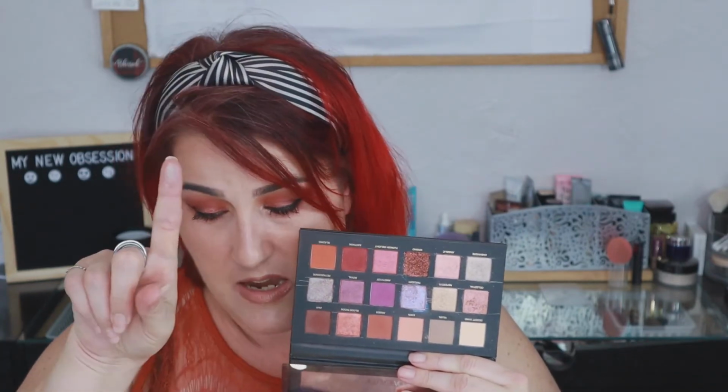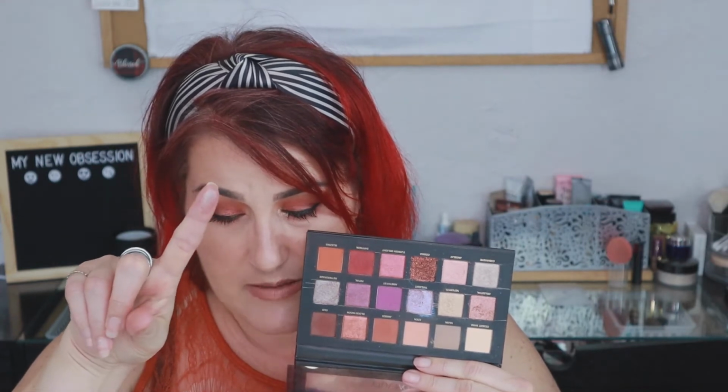The duochromes, they're pretty good, mostly sheer in nature. I really love this retrograde one. This one is probably my favorite, but it is the sheerest of them all. It doesn't really go on with any kind of pigmentation.